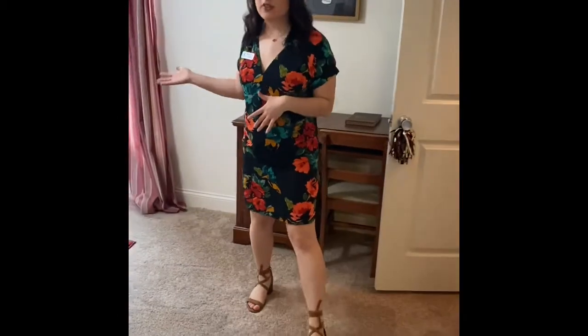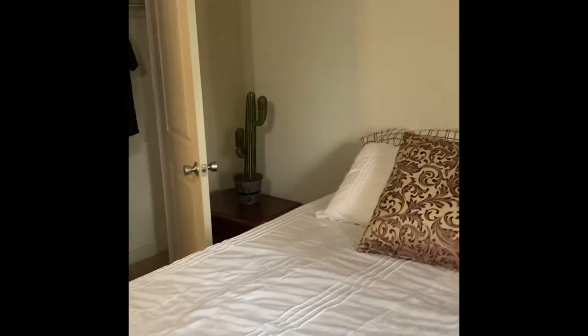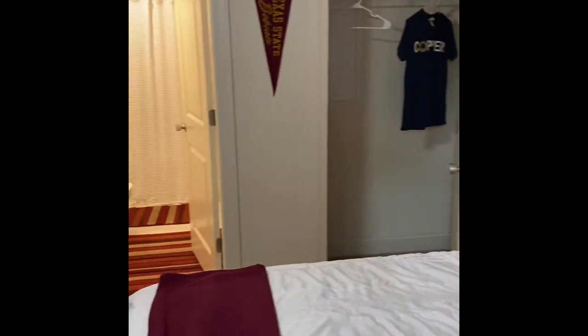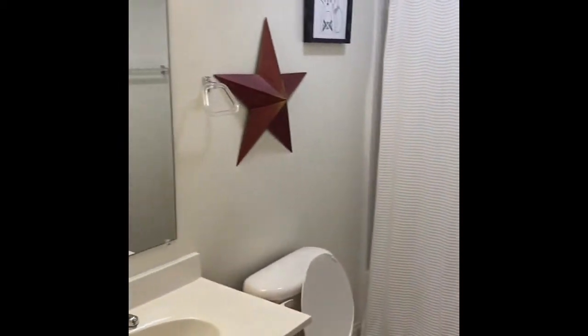This room in particular is special because it has two closets. And it also, all the units come fully furnished. You'll have one closet over here and one down over here. But all the units do come with a full-size bed, a nightstand, a dresser, a desk, and a chair. And all the units also come with your own restroom. So you'll have a shower, a toilet, and a sink.